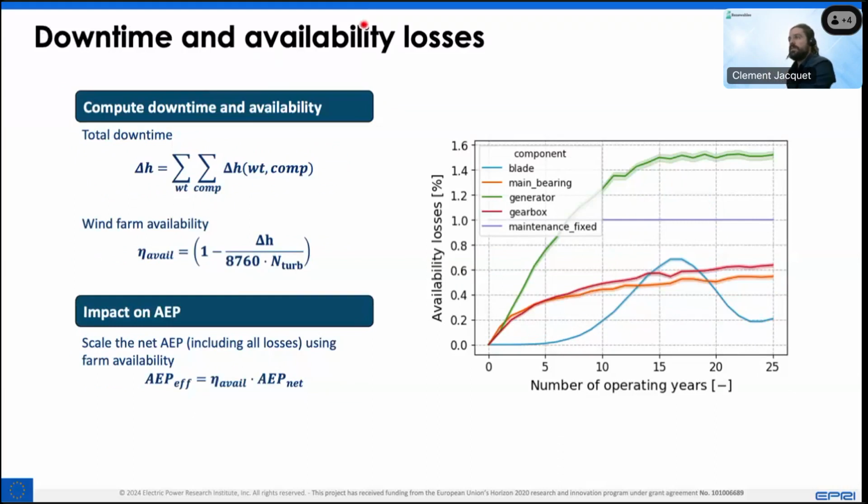Now the other part is how do we model the availability losses? As I said, when the component is down, there is a downtime. Part of it is what we call the mean time to repair, the time after the failure before you actually start to replace that component, and then there is the repair time, which is the time it takes to replace that component. So that gives you the downtime for one failure. Then the total downtime over the course of a year is just the sum of the downtime on each component.